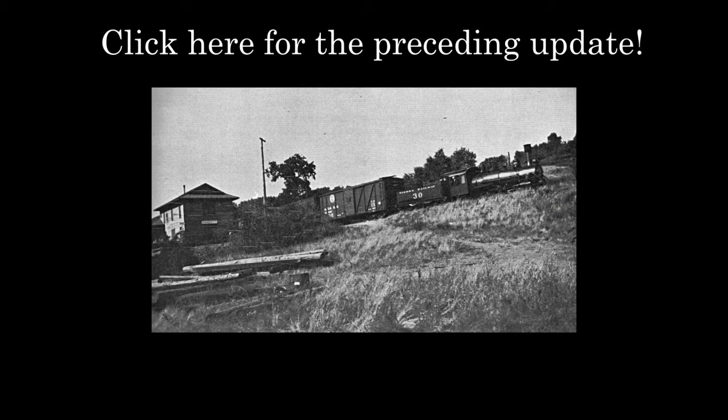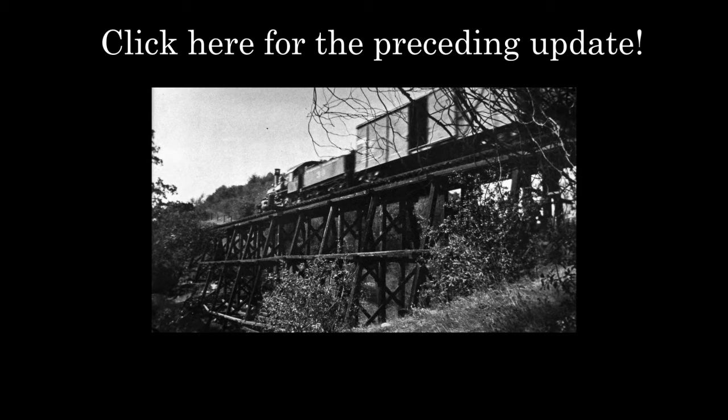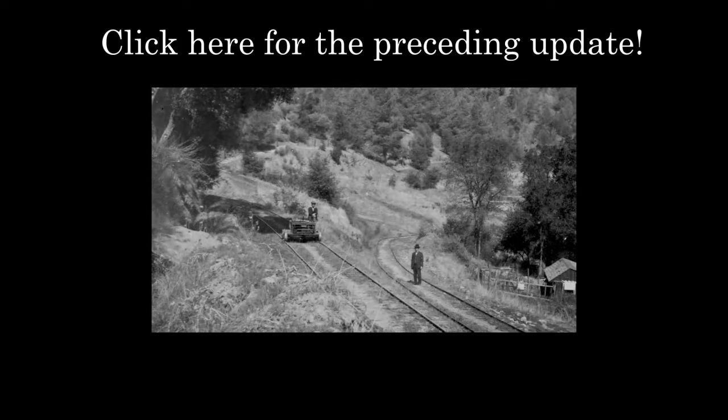Today's February 28th, 2015, and 80 years ago, the Angels branch saw its very last revenue train. On March 1st, service to Angels Camp was officially abandoned by the Sierra Railway Company of California.